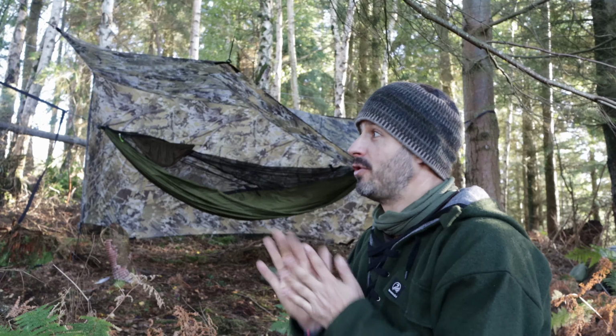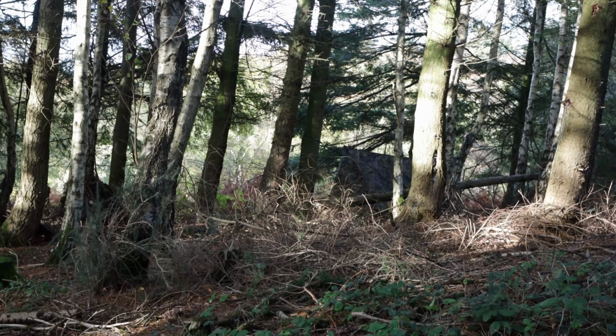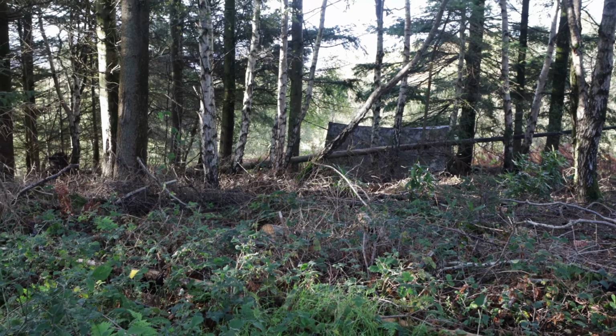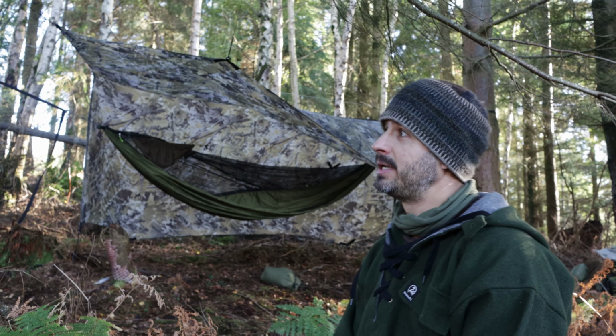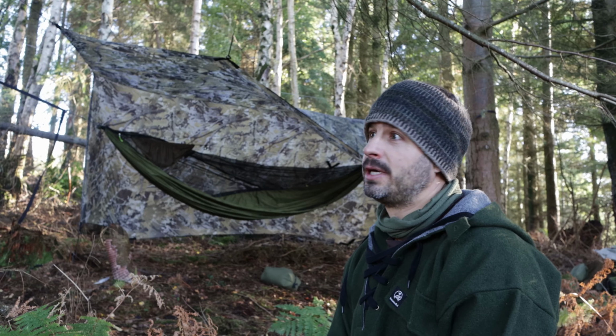Really chuffed already. Like I say, the camo I wouldn't usually go for, but I'm really chuffed with the camo as well. Certainly at this time of year, we're in autumn in the UK now, and doesn't it blend in? It seems to blend in really well. So really chuffed. I'm going to go and get my under blanket on now.